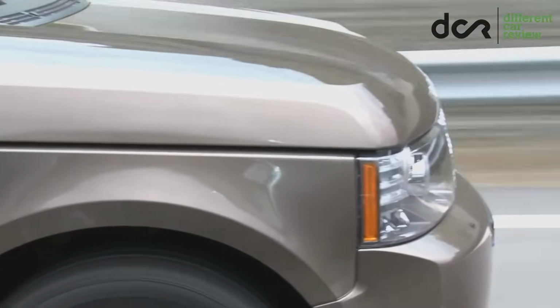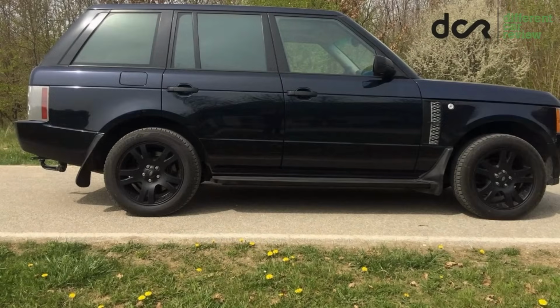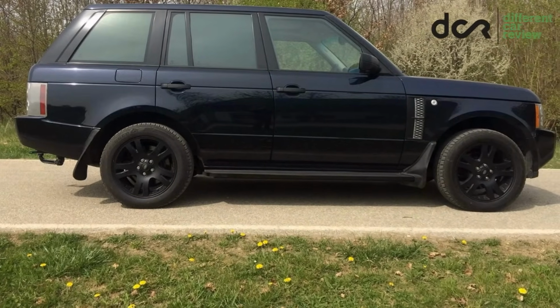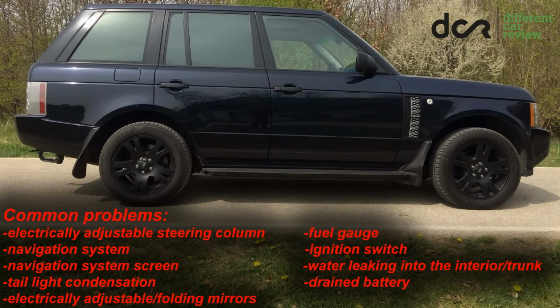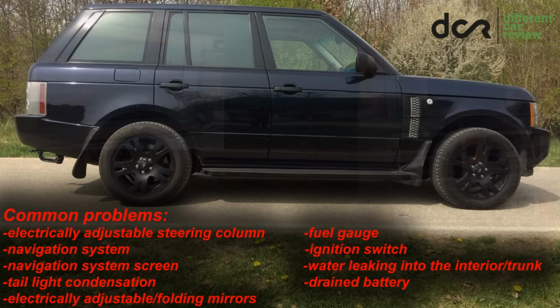So, as I said, this car is definitely not a benchmark for reliability. But to tell the truth, the newer models from the last 3 or 4 years of production are much more reliable than the older cars. There can often be problems with the electrically adjustable steering column, the navigation system itself and its screen, rear light condensation, electrically adjustable and folding mirrors, fuel gauge, ignition switch, and water leaking into the interior and trunk. Also, a weak battery can cause some electronic problems.